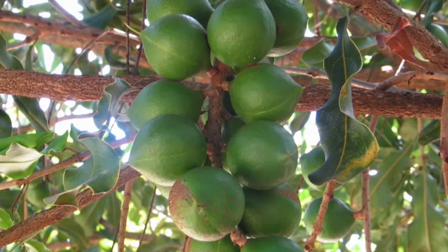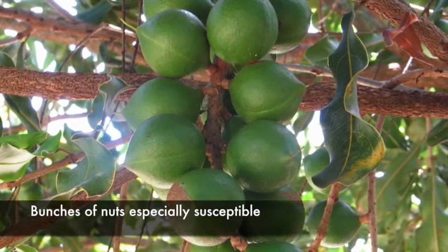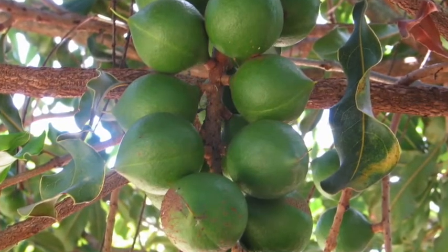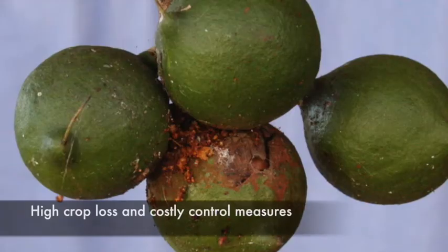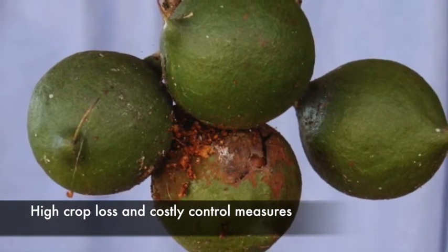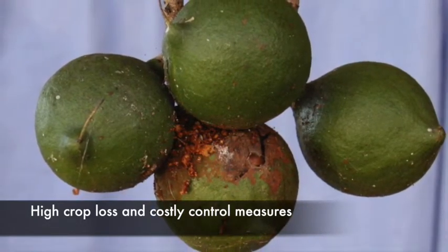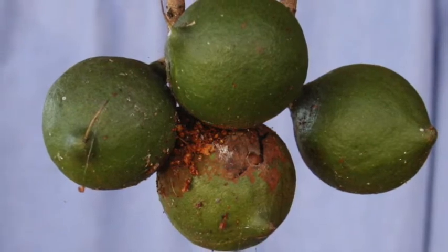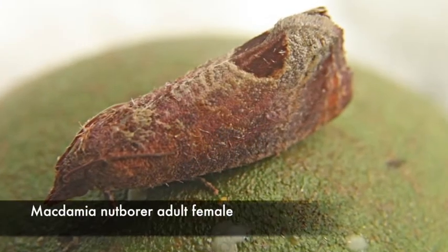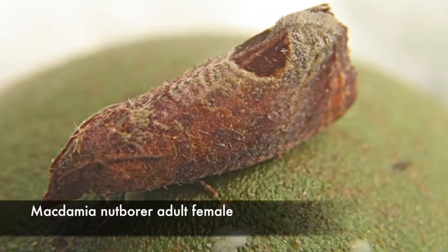Its widespread use in macadamias has enabled massive reductions in chemical use to control nutborer, once the most serious pest in macadamias, causing high crop loss as well as requiring costly monitoring and spray programs. MacTrix is now considered one of the most successful biocontrol agents in Australia.